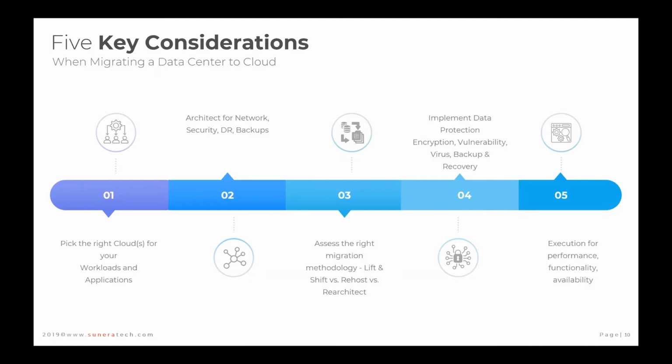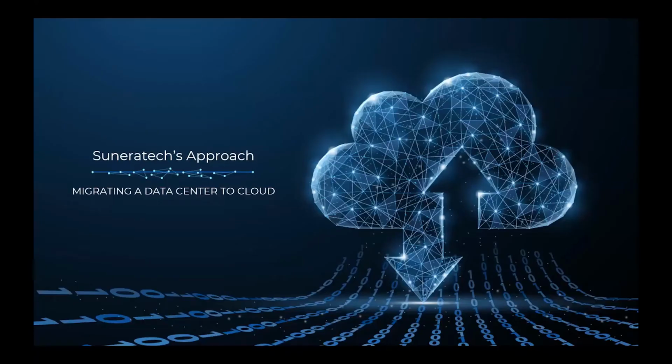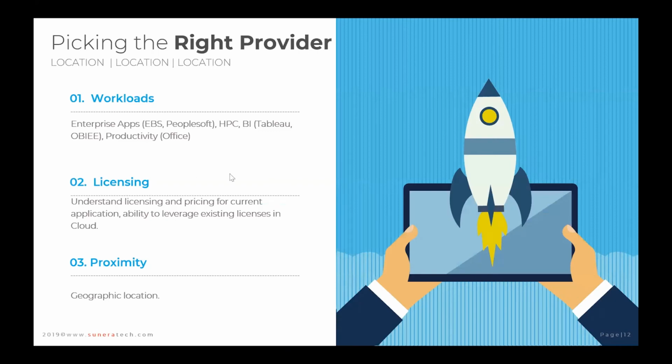All right, so moving on to our first consideration, picking the right provider. As mentioned earlier, your workloads, enterprise applications, it could be Oracle PeopleSoft, EBS, high performance computing applications, business intelligence, productivity software, anything else, right? Every workload comes with an existing operating system, an existing footprint, an existing application version as well.